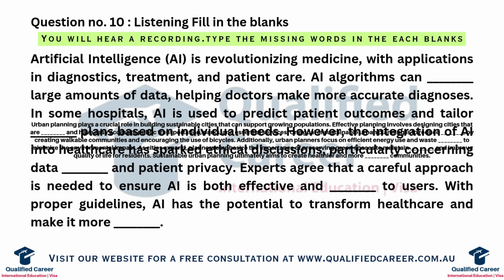Artificial intelligence, AI, is revolutionizing medicine, with applications in diagnostics, treatment, and patient care. AI algorithms can analyze large amounts of data, helping doctors make more accurate diagnoses. In some hospitals, AI is used to predict patient outcomes and tailor treatment plans based on individual needs.